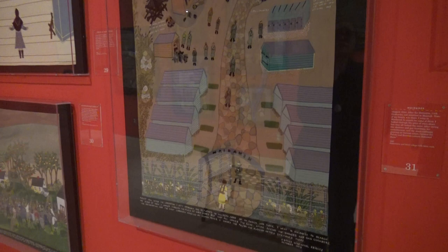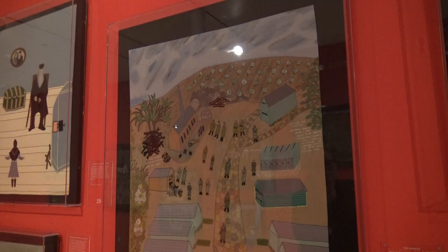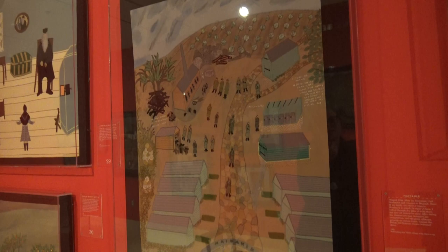After liberation, she went back trying to find her family. But she was looking through piles of shoes, looking for theirs, but they all looked the same. She was looking at cabbages growing on the piles of ash. Never found them. And they have a video of Esther talking, describing the art, also just telling the story of the Holocaust times, trying to survive in Europe.